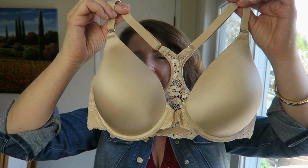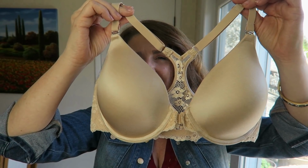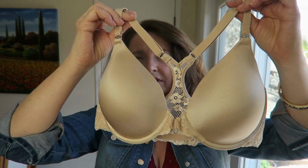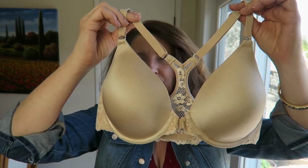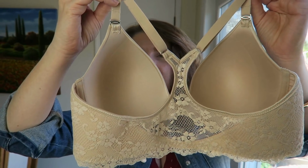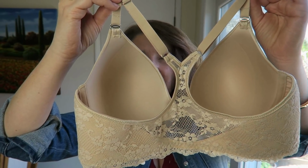This is what the Racerback by Maidenform looks like in person, and I think that it's really pretty. It has very smooth cups to go underneath a t-shirt, and I love the lace detail on the back. It also has that easy to use front closure. There's a look at the back, and I think that is such a pretty silhouette. This bra does have an underwire, but it is pretty well padded and I find it to be comfortable.